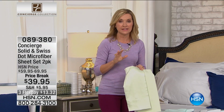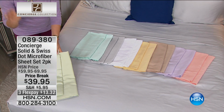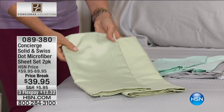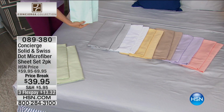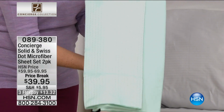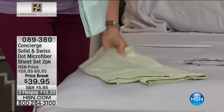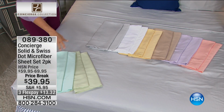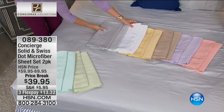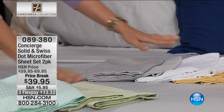We have it in great colors, starting here with the sage, but it's a light sage. It's just like a hint of color. Most of these are just a whisper of color. Beautifully done. Oh my gosh, is this not gorgeous? This is so pretty. There's your aqua. It does remind me of sea mist. It is like a little sea glass color. Yes, it does remind me of the pretty Easter eggs. Then 2 great basics here with the platinum silver and then the white.